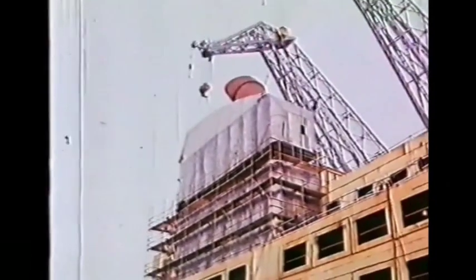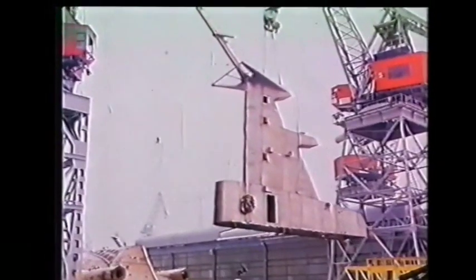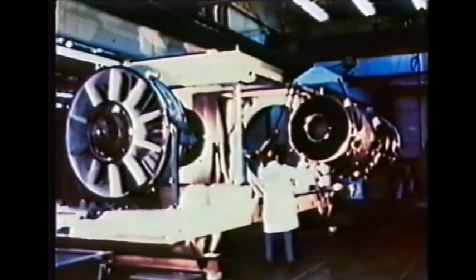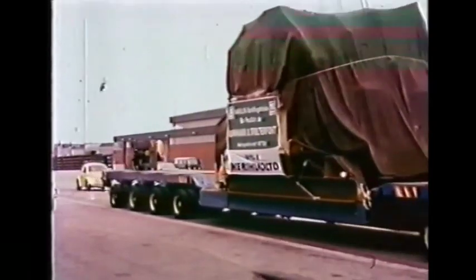The choice for the main engines were marine modifications of an aircraft gas turbine, having the advantage over the diesel engine of maximum power produced by a compact, lightweight package. As the ship was being built at the Helsinki shipyard, the turbines were assembled and test run at the Pratt & Whitney factory in the United States.